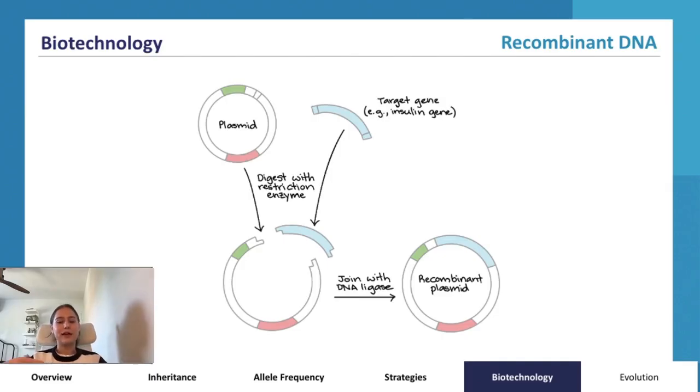But they do not cut the DNA through the hydrogen bonds as you would be used to with helicase if you know DNA replication. They cut it through the covalent bonds of the backbone. And these enzymes can cut DNA in two ways. They can cut straight down, resulting in blunt ends, or in a staggered manner, which produces sticky ends. Sticky ends are more desirable for biotechnology applications because they have overhanging sequences that easily pair with complementary sequences on the plasmid, facilitating a more efficient and stable integration of the target gene into the plasmid.